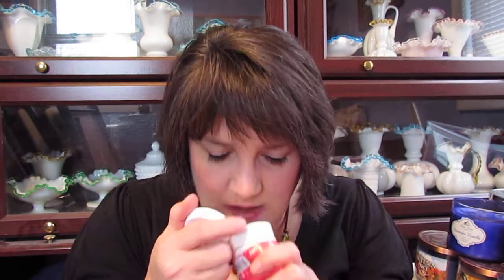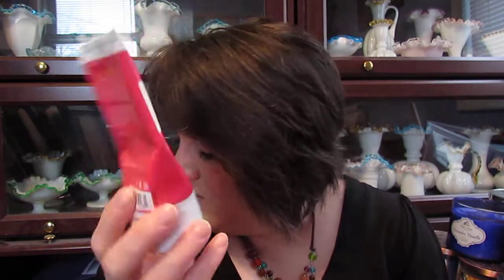I used up the Yes to Grapefruit Correct and Repair Daily Facial Scrub. It smelled really good, and I did end up using it all, but I would not repurchase this one. I just didn't think it did anything for me, so I wouldn't repurchase that one.